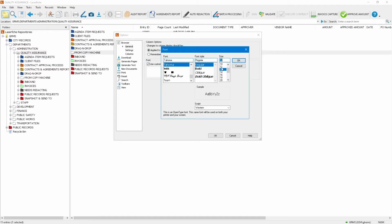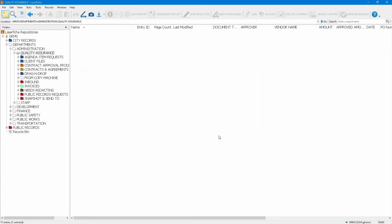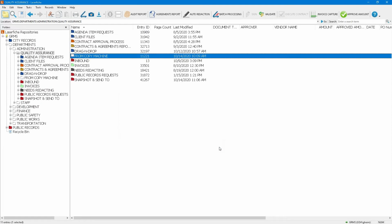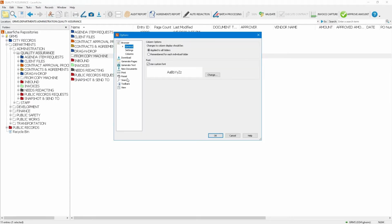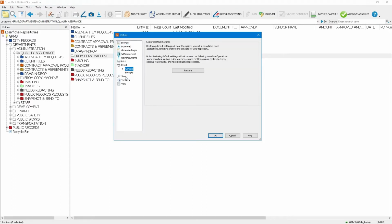So we can actually go in and change the font and the size in Laserfiche right here, so that's easier for us to see, right? One of the other key things that I want to point out while we were in tools and options as well, I want to point this one out, and I know some of these things are basic for some of you, but some of you are like, wow, thanks for showing me that.